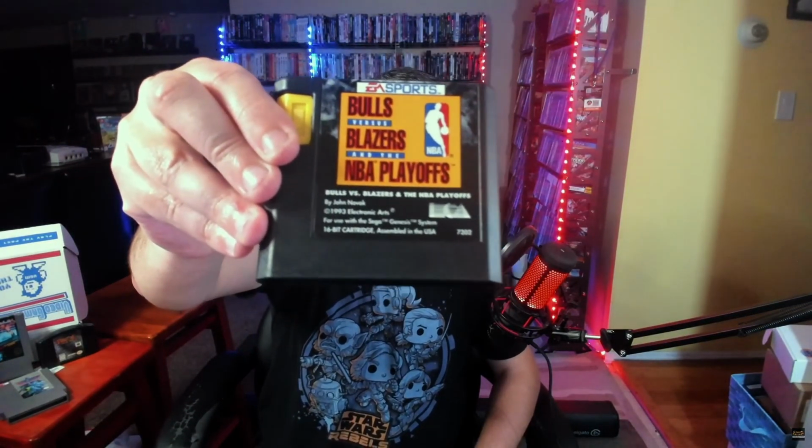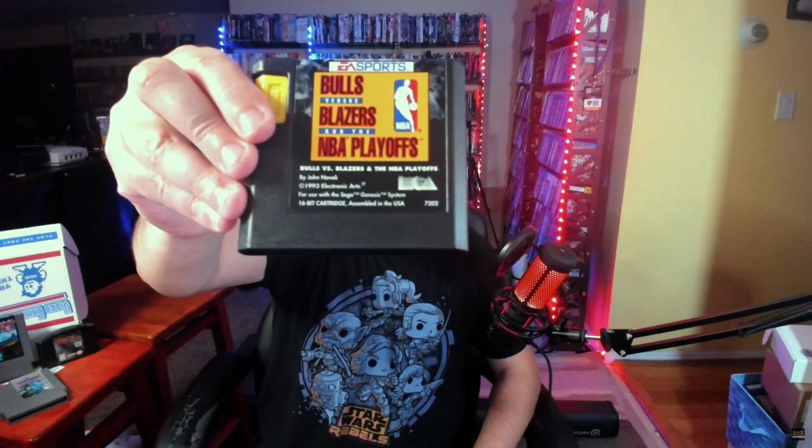Three, two, one. It is sports. And it is NBA. It's Bulls versus Blazers. NBA Playoffs. EA Sports brings us this Genesis cartridge. I might have this. I actually think I definitely have an NBA game on the Genesis. I don't remember if it's this one. Maybe it's not this one. I don't recall playing this.